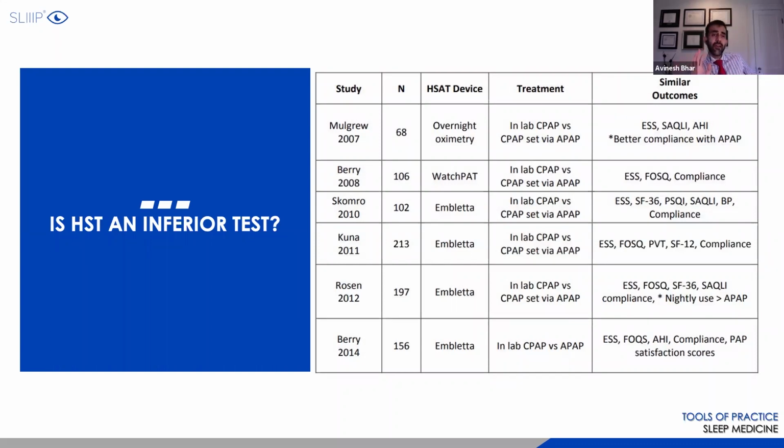But that being said, having someone tested as an outpatient with a home sleep test and getting set up with an AutoPAP, they do just as well as patients who go to the sleep lab. So that tells you a home sleep test is not an inferior test, especially for the right patient population.